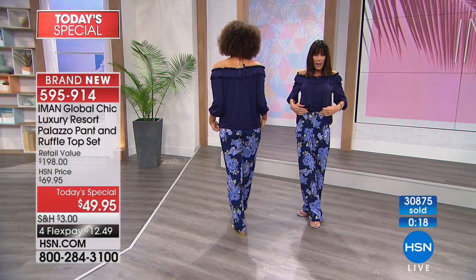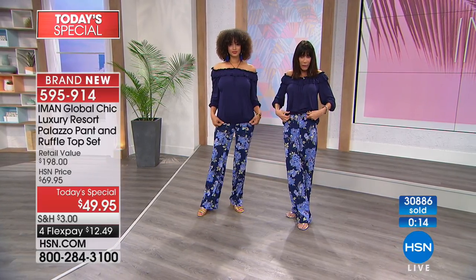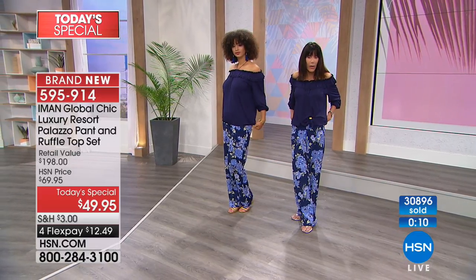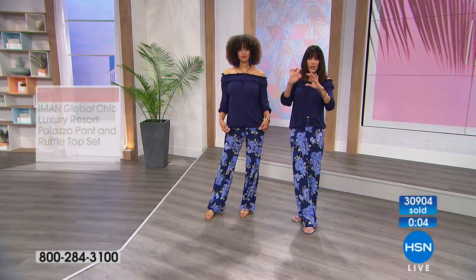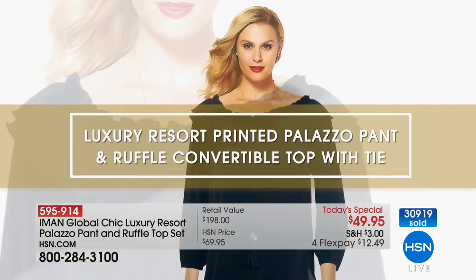Because the great thing about the pants, and we'll even probably show it to you in the solids, is you have a smooth panel to the front, and then it's all elastic all the way around. But it's the perfect width, as Iman said. It's not too thin or too wide where it's going to dig or where it's going to roll on you. The style is a must.